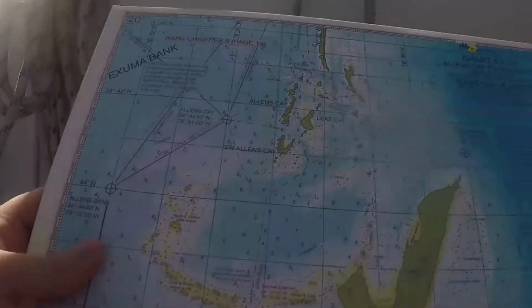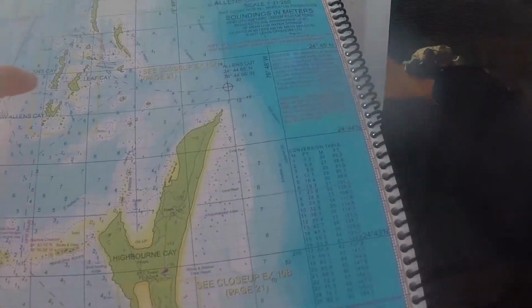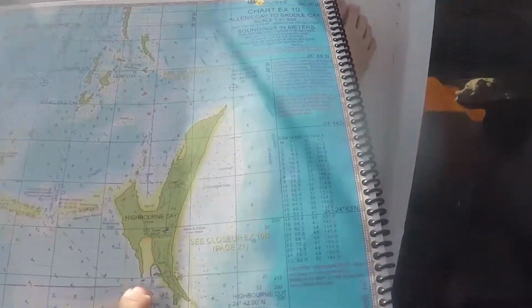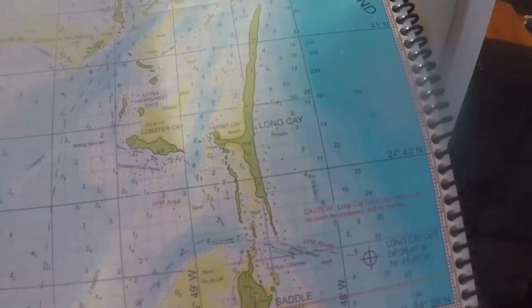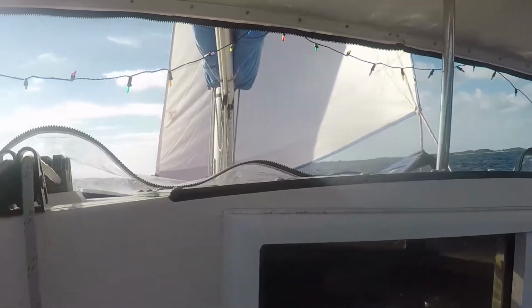And here's a picture of where we are. This is where we were this morning, Southwest Allen's Quay, and we left through Highbourne Cut out here, and we're just along Long Quay right here. So not a huge distance that we're going, and we are headed to Norman's Cay as our next spot.